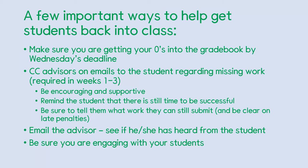The next one, CC advisors on emails to the student regarding missing work. And we're required to do this in weeks 1 through 3. But if we notice, let's say that they've done great and it's week 7 and suddenly they haven't submitted anything, you can copy the advisor on it and ask the advisor to help you with this.